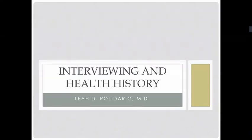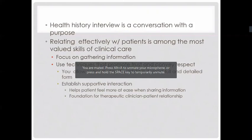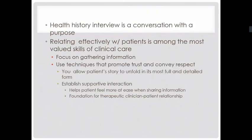So our first topic is on interviewing and health history. A health history interview is a conversation with a purpose. It is very important to get the health history of the patient so you will know the progression, what happened to the patient, even the past medical history, if it has something to do with the current problem of the patient. And then relating effectively with your patient is the most valued skill of clinical care. So it's very important that you get to have rapport with your patient.